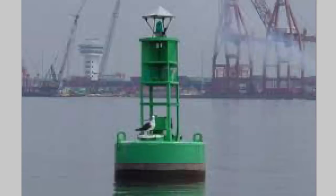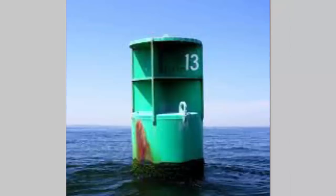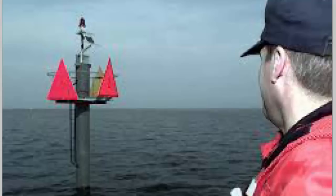Here is a green lighted buoy. It's floating, has a light on it, it's green, has an odd number 7 on it. Here's a floating red buoy, lighted, red, number 4. Here's an unlighted green 13, unlighted red 18. Here's a pole with day boards on it. It's a lighted pole. It's got a red light on it. It has those red triangular day marks on it.